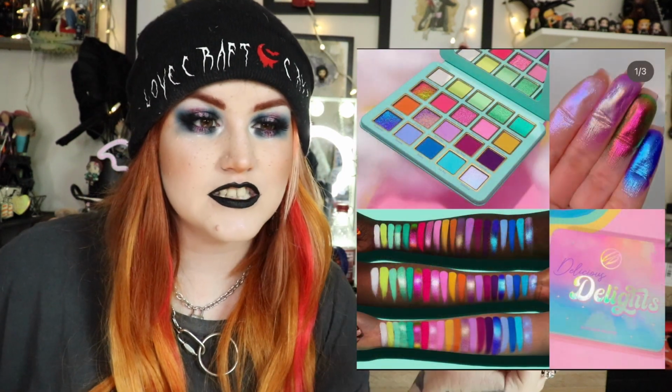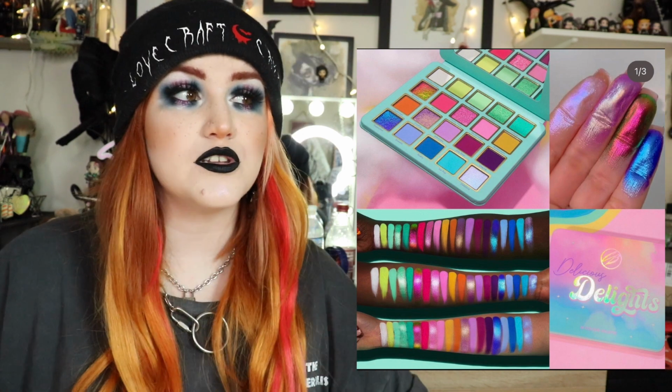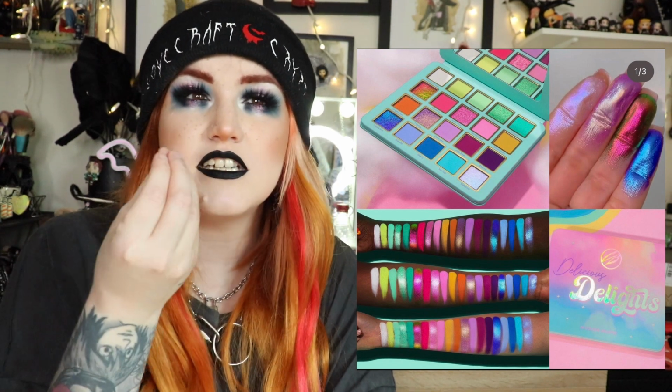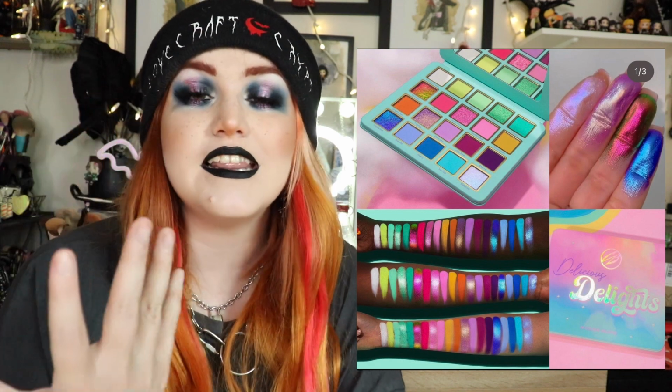I lied. There was another palette I saved. This is the Delicious Delights from Cosmic Brushes. I want to try all of their palettes because they look so beautiful. The storyline, gorgeous. I just obviously haven't bought it. This one just looks so stunning. I've seen a couple of my friends on TikTok use it, and it just looks phenomenal.